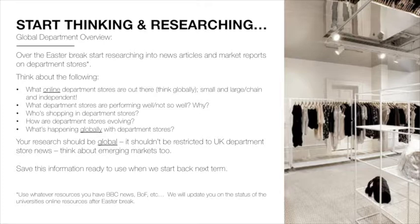Third and finally, you don't need to really hand in anything for this, but we want you to start thinking and researching ahead of next term. So over the spring break, start researching into news articles and market reports on department stores. And then think about the following.